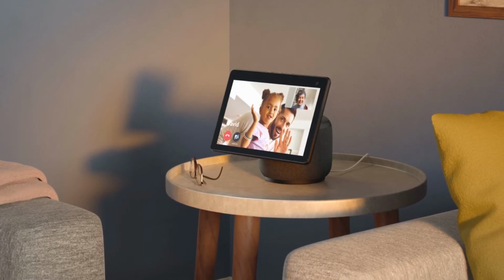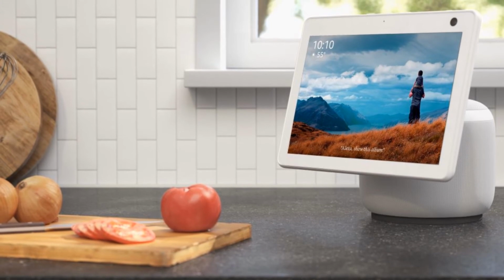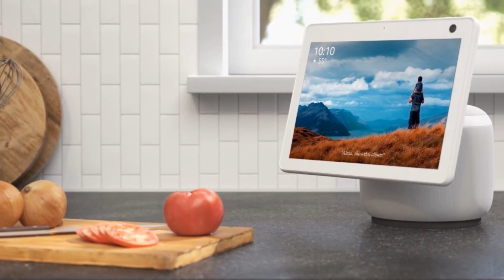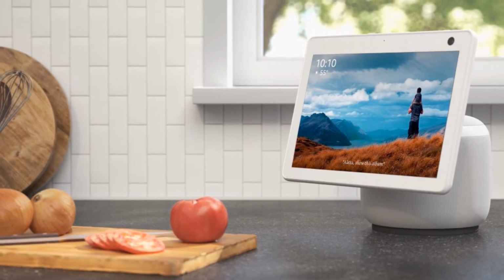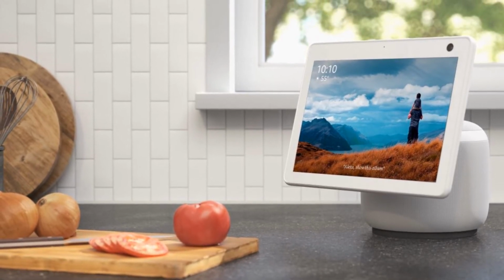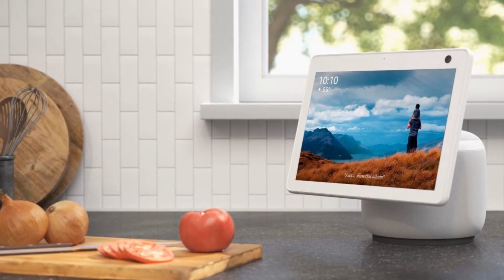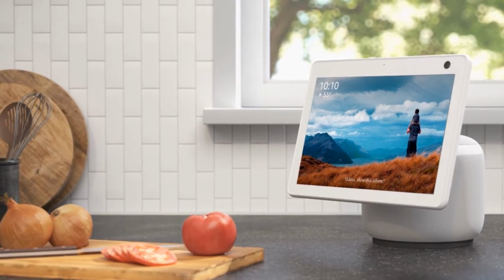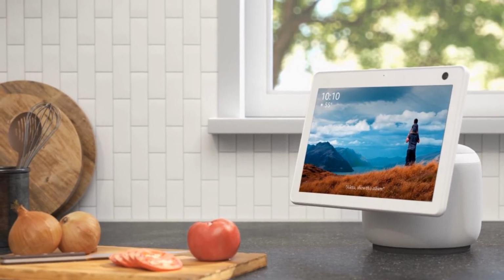Some devices do support it, a lot don't. But if you go in there with a reasonable expectation, I want a device that's going to answer basic questions, how many cups are in a gallon, for example. How long does it take to drive from my house to work? What's the weather today? What's the weather tomorrow? Those kind of things are going to be great. If you're expecting it to cook you dinner, you're going to be disappointed.